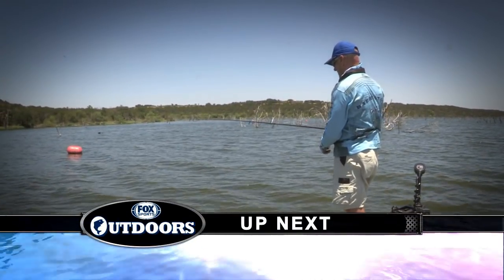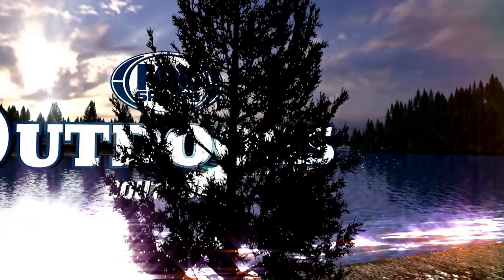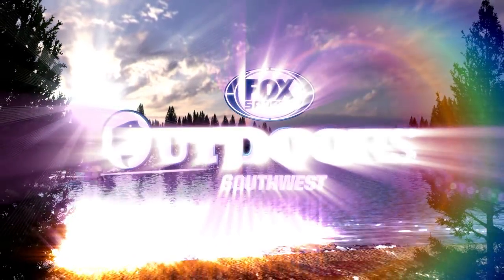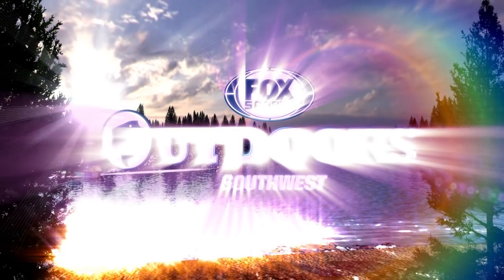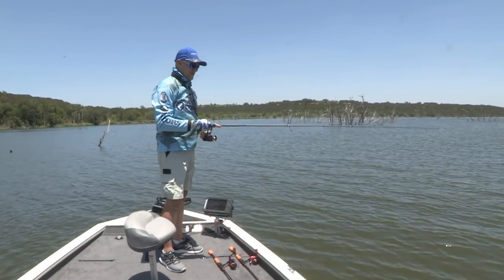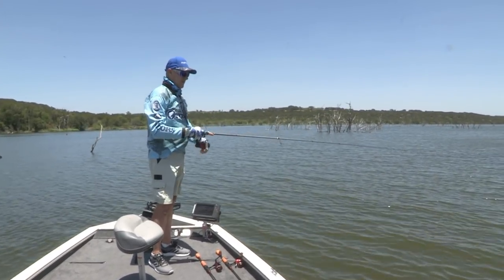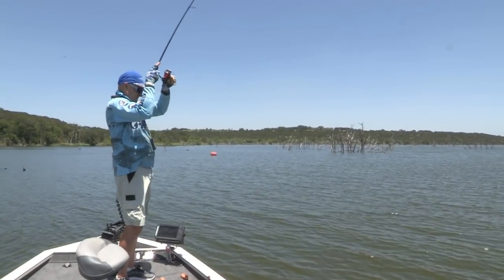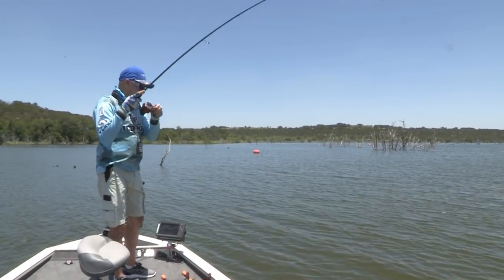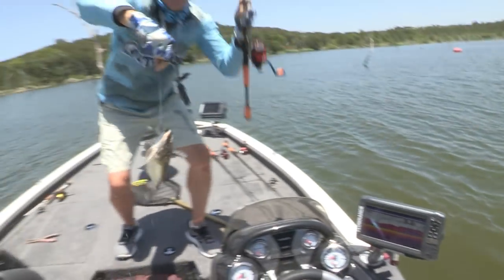This one's got it. Oh, I like it when they bite it and swim off with it. Almost straight down. Let him eat it. Take out the slack. Is he still there? Yep, he's got it. There we go. There's a good catfish. It's a good eating size fish if you were going to eat him right there.